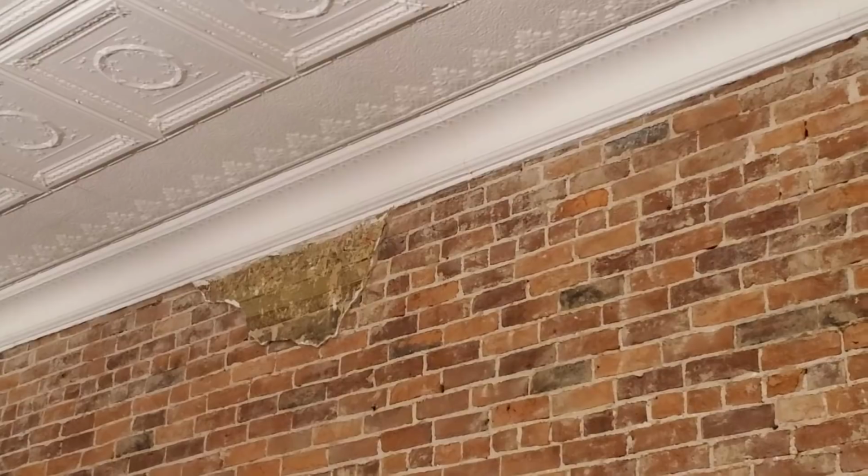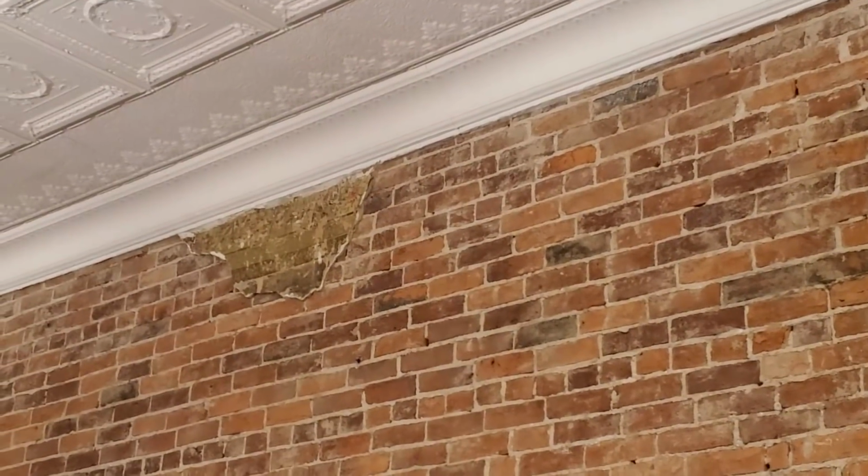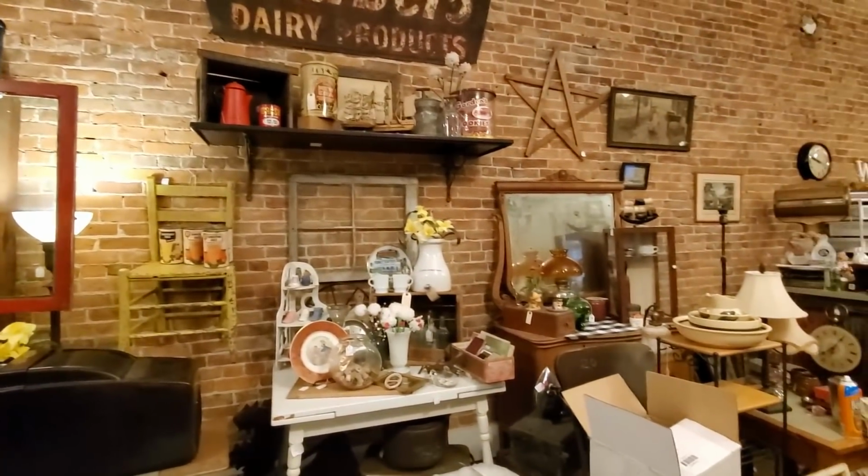And then there's a little piece over there too. That one's a little bit rougher, but I didn't have the heart to take it down, so we left it up there. And we zoom back out again. There we go. What else shall we look at?